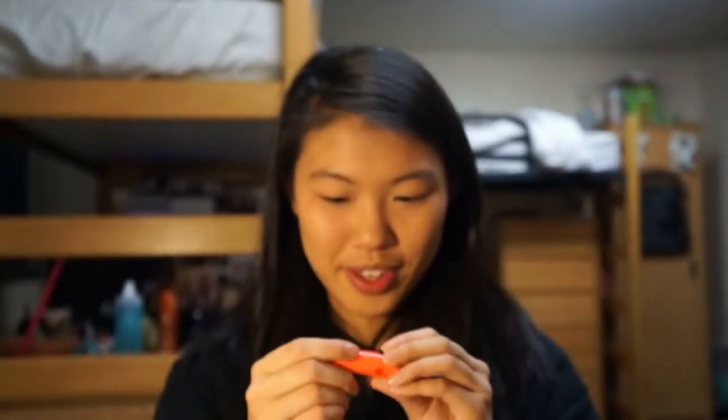So I actually haven't opened this yet. The packaging is so cute. Oh my god, I love polka dots. Well, actually, they're hexagons, but so cute. So excited. Let me open this. Ow. Oh no. Okay. Oh my god, it's so cute. I'm so excited. Oh, how do I open this? Where's the top? Oh my god, I'm so excited. How do I open this?